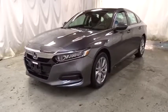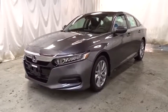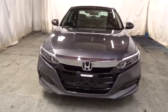Looking for the right vehicle? Check out the 2019 Honda Accord. Ingeniously simple, yet overflowing with luxury and technological creativity, all that and more in the Accord.